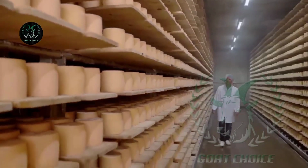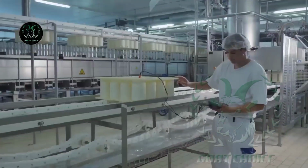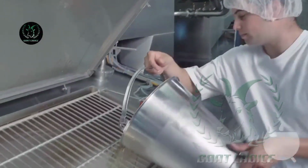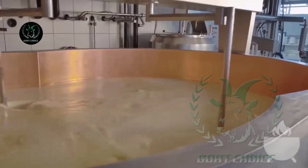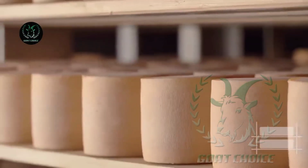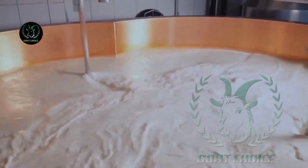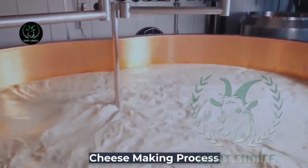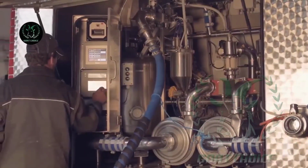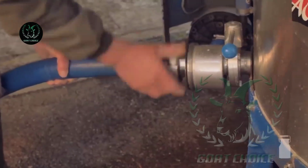Once the goat milk is collected, it will be taken to the milk processing plant. As goat milk is too popular already, today I will introduce the process of producing cheese instead. Every day, goat milk is brought from the farm to the processing plant within 24 hours.